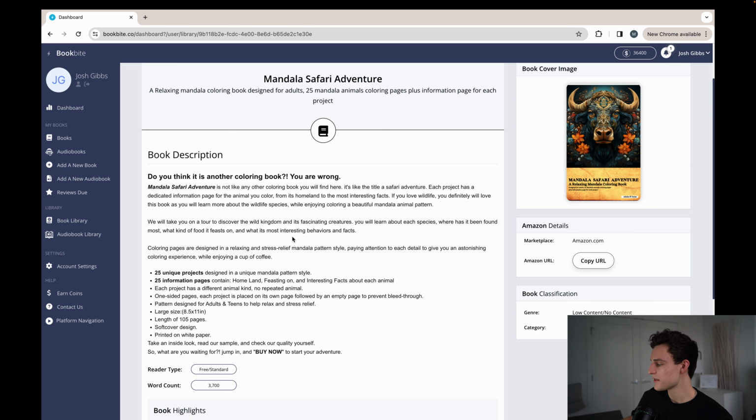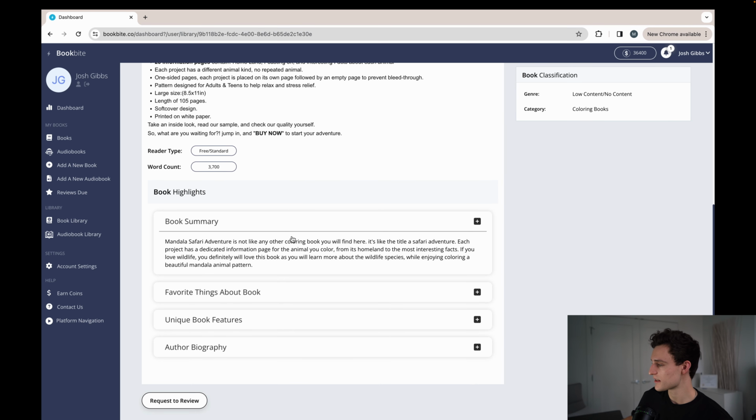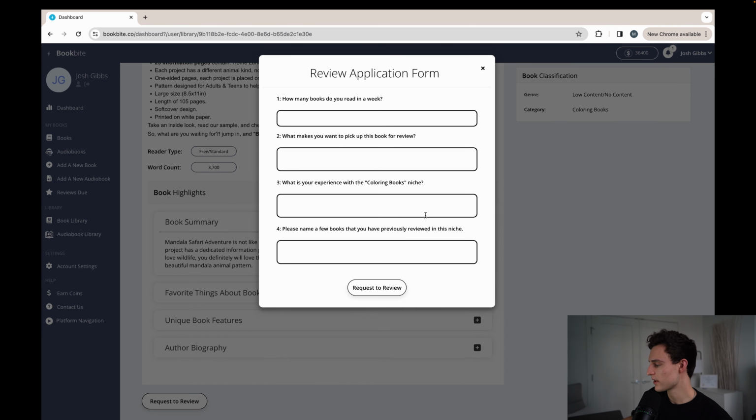Okay, so once someone finds your book, they're going to click into it. It's going to show a page that looks just like this one here. You can see how it's going to look. It's going to show you the word count, all these different things. And when they do request a review, you can see there's those questions that I just mentioned. They're going to have to answer those questions, submit that, and then you're going to see that on your end, and you can approve or decline the reviewer.